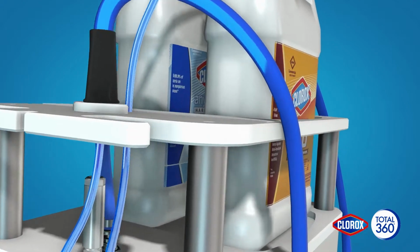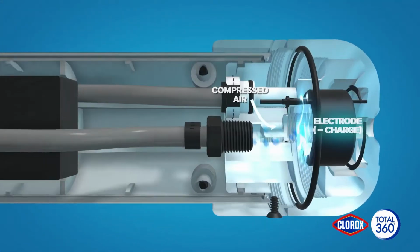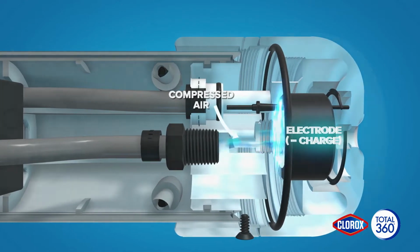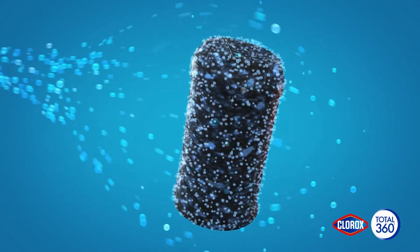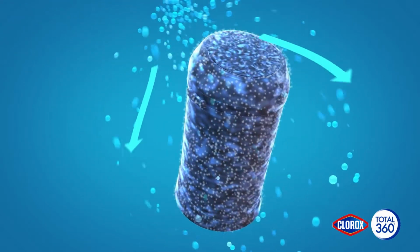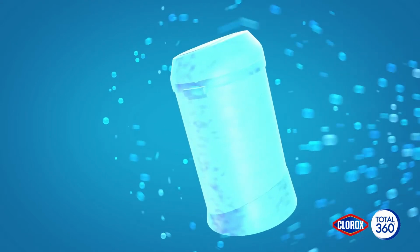First, the electrostatic sprayer system turns the liquid into small droplets. Then, the sprayer applies a charge to each drop, so they're attracted to and adhere to surfaces with a force greater than gravity. The coverage is superior. It spreads over, under, and around surfaces.